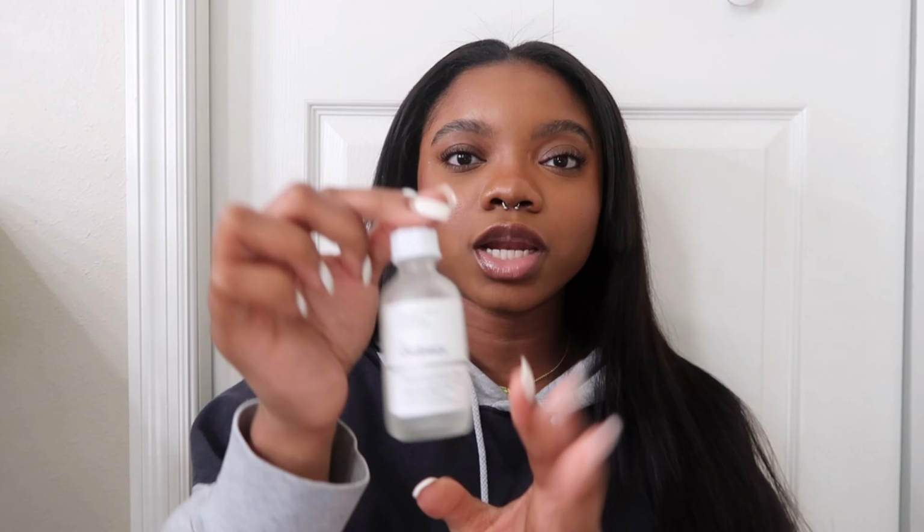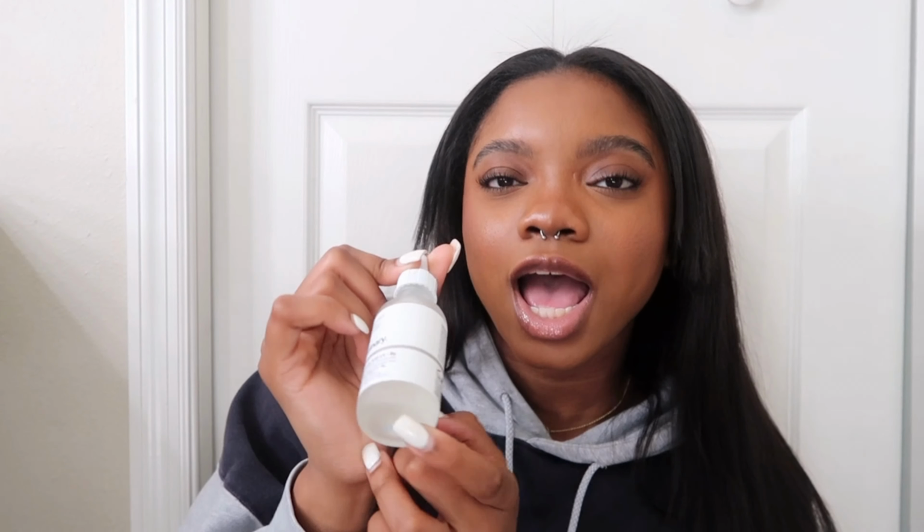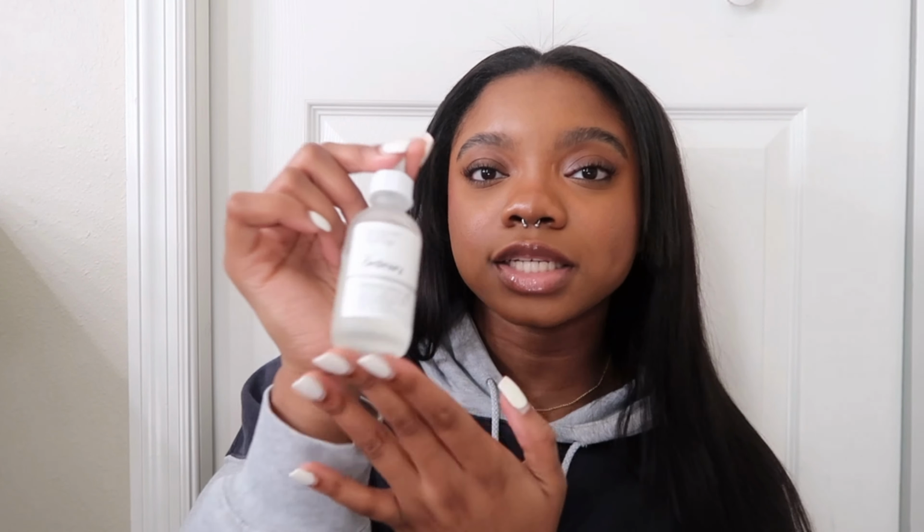Next is something that I really love. This is the Ordinary Hyaluronic Acid 2% and B5 vitamin. This is so good. I've gotten so many of these. This is the larger bottle because I was tired of going back to the store and getting the smaller bottle. I used to have the niacinamide one. However, I feel like that one was starting to burn my skin, which is weird because I've used it so much and it hasn't done that until recently. However, this has not.